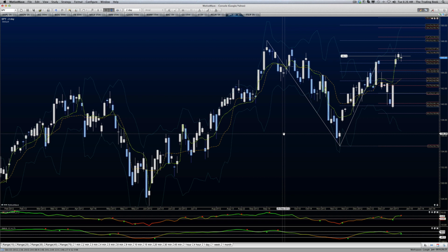Today is Tuesday, January the 8th, and we're looking at SPY here, as we often do. Last night we had little to no movement. Actually, that's really not true. What we did was pull back into baseline support. Let's have a look at this.